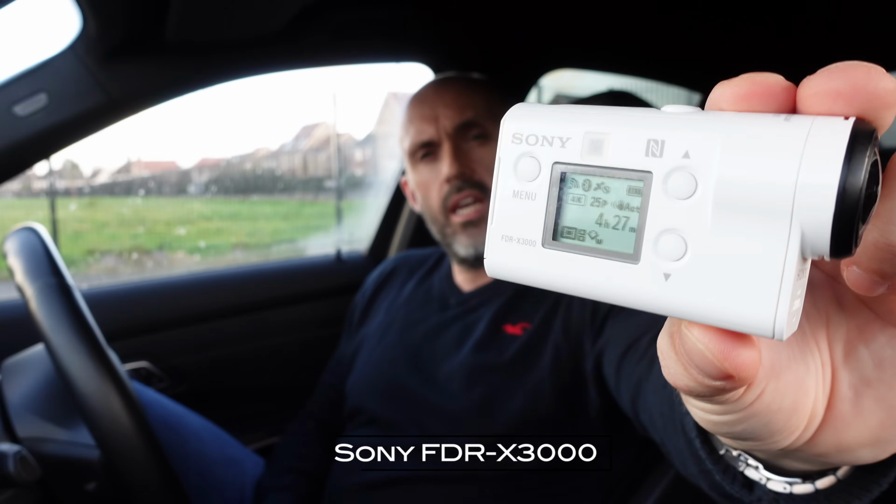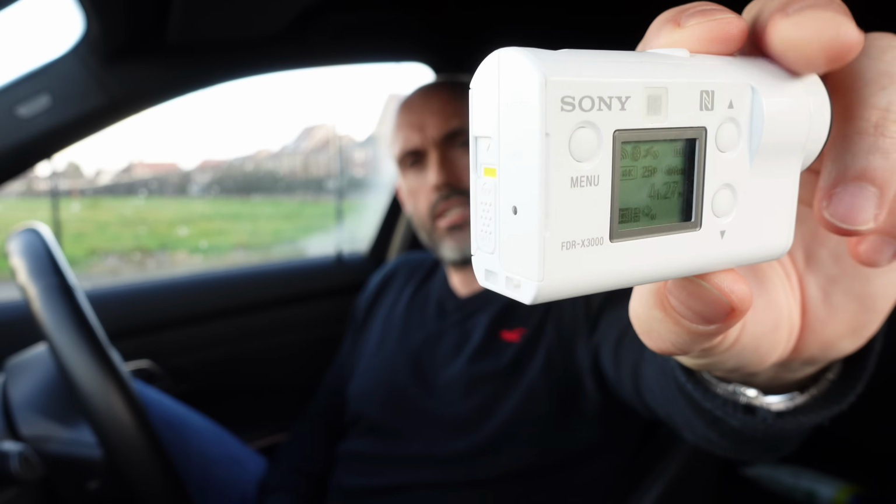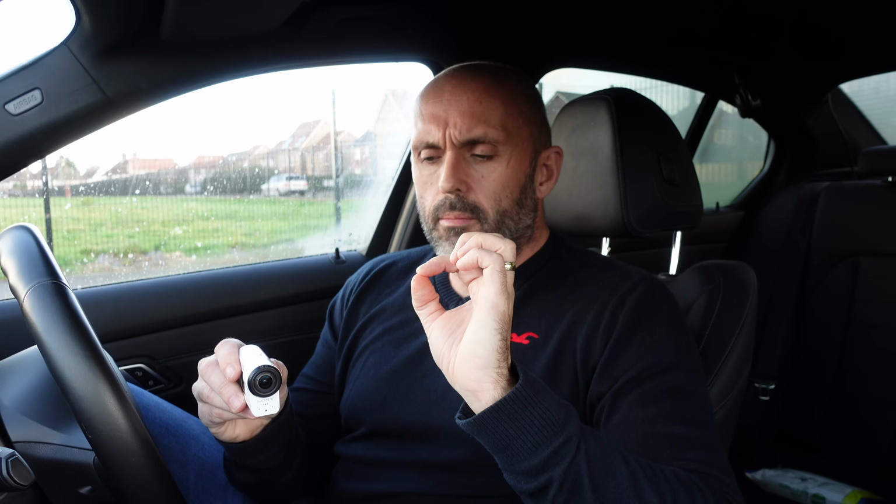My go-to action cam for the last 2 or 3 years has been the Sony FDR X3000. It's got in-body stabilization, so any footage that you're going to be recording within the car is transformed into a nice smooth image. Battery life isn't the best, but it again can be plugged in, but like with the a6400, when you plug it in and record, it heats up, and there's always heating up issues, especially when you're recording at 4K.